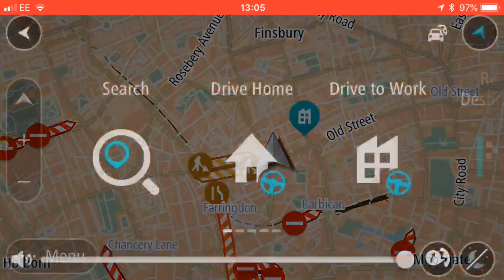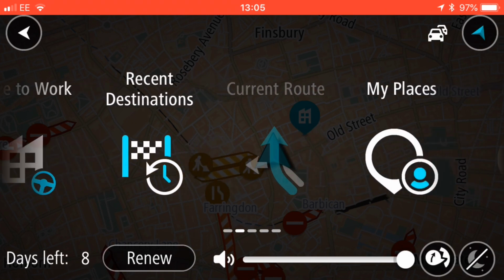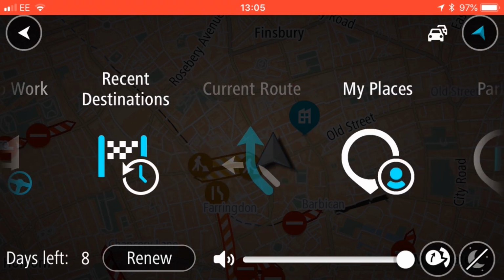Click on the menu button, bottom left, and it gives you your main sort of screen here where you'd go to all the time. So let's quickly browse across. You've got search, obviously that speaks for itself. Drive home, drive to work, those are preset destinations that you have put in, so click that once and it will take you to wherever you choose to go, either home or work. Recent destinations, effectively that is your history.